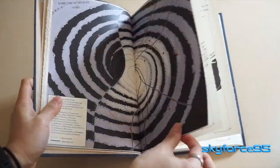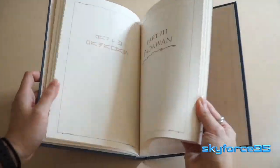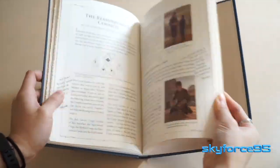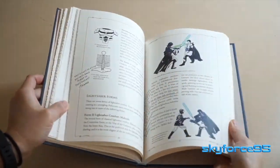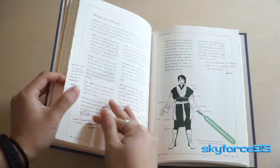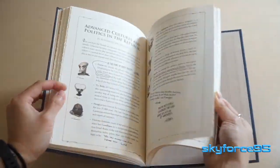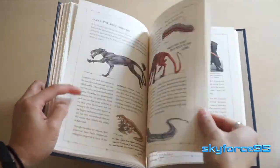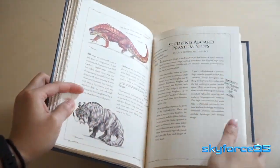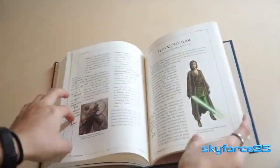So all of these annotations are just really small comments by each of the readers. They don't really provide too much insight into the actual reader's background, but they just kind of add to the overall theme of this book being passed along for many generations. This book, The Jedi Path, is a really nice read to get into the background history behind the Jedis, how they were formed, the equipment they use, the order, the laws that they abide by, things of that nature.